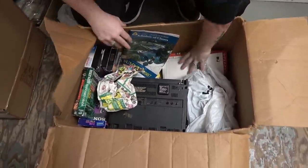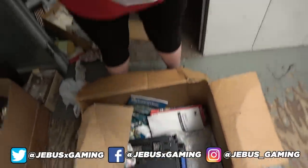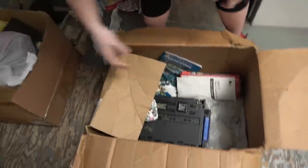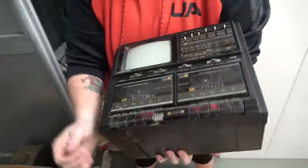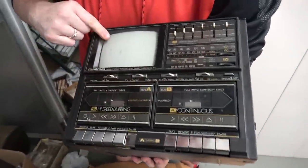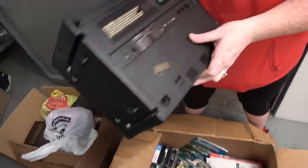VHS. Oh boy. This thing. Here. Tape. Cassette tapes. Ooh, another favorite of mine. Smelling on a fun trip to the dump. And what is this? Ooh. Look at that. You have two cassette tape players, and then a little TV right here. That's one of those things that could weirdly be worth a lot, but completely worthless.